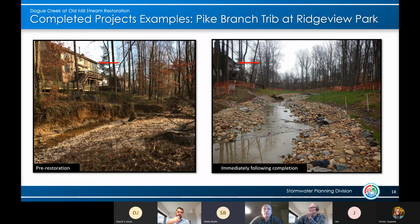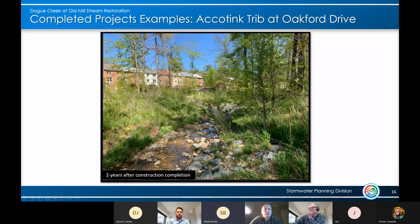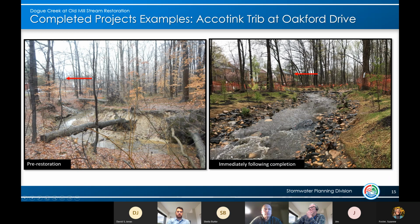Matthew, could you go back just a couple of frames, please, before we get too far beyond it? One more back from that. Yes, the frame on the right. What is the actual stream bed? What does it consist of?